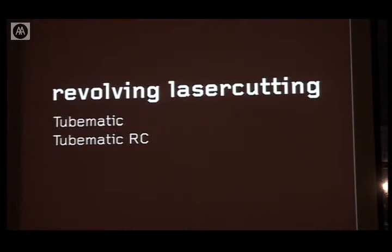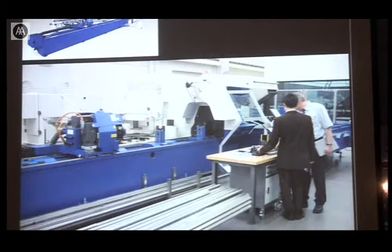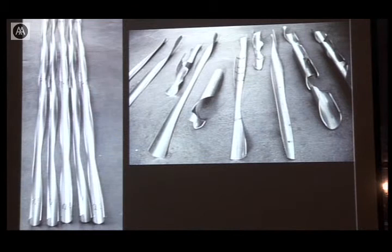The evolution of these tools has become also more interesting. I think one of the things we're very interested in right now is revolving laser cutting, which means that instead of cutting flat sheet, you can take tube stock and rotate that and cut that. That started to create these very idiosyncratic pieces like this, or more regular pieces.